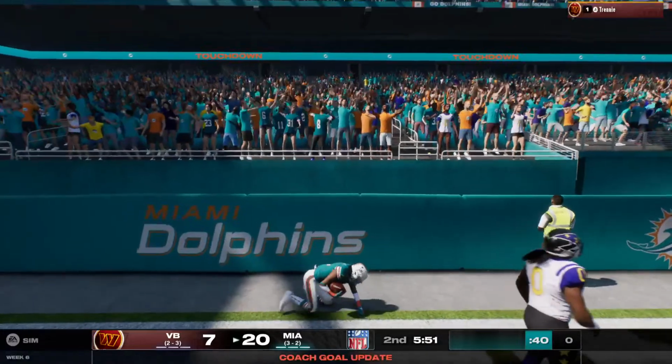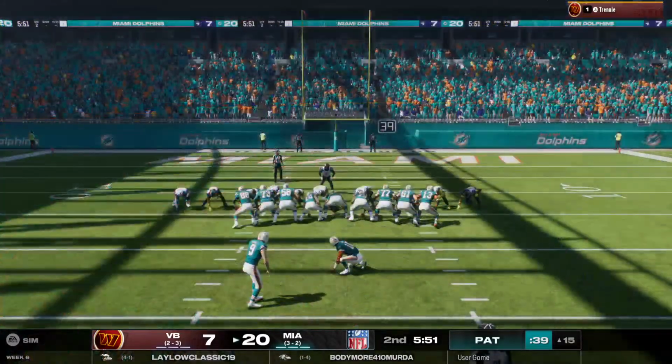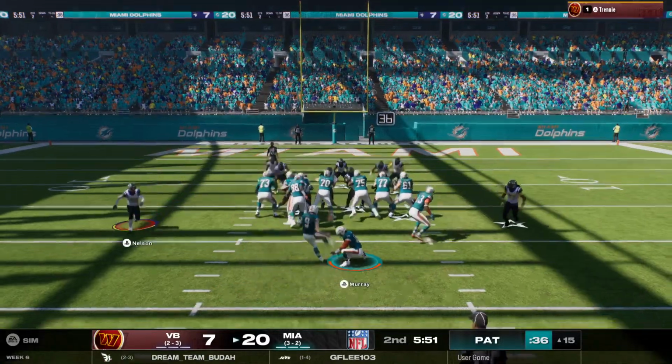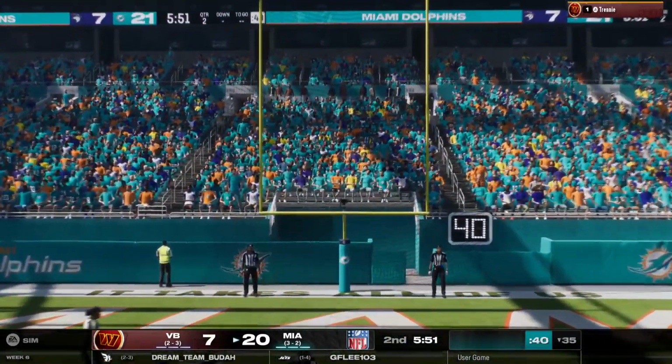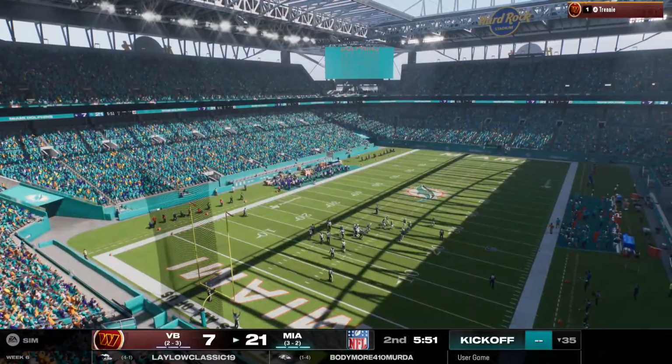That is going to be hauled in. He's got it. Touchdown, Dolphins. Extra point try forthcoming. The kick is good. And the Dolphins will take a 21-7 lead.